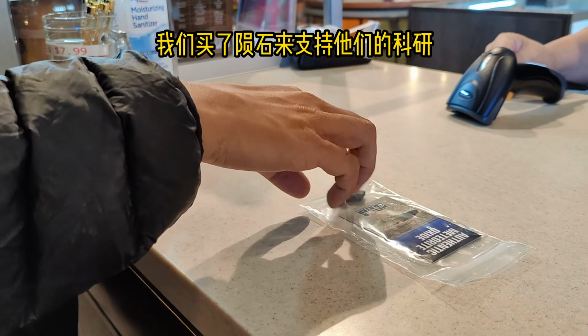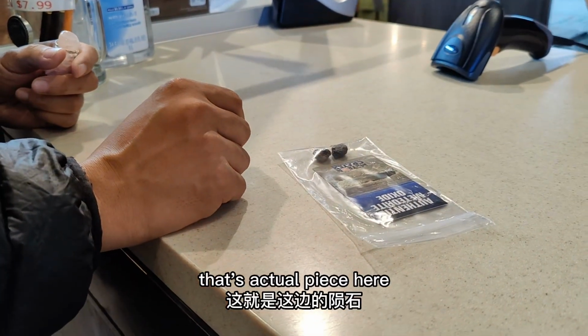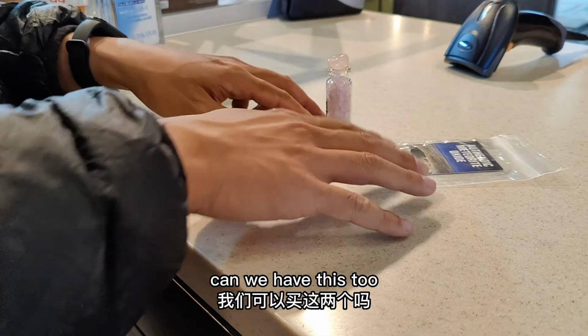From the Earth or from the space? I mean, it's from space. It's from the space. Piece of meteorite that hit, that's an actual piece of metal. Oh, wow. Okay. Yeah. Can we have this too? Okay.